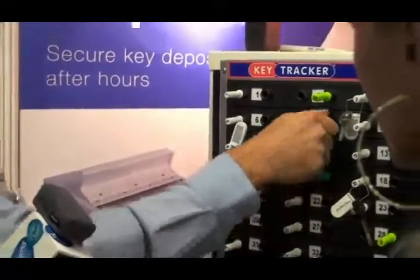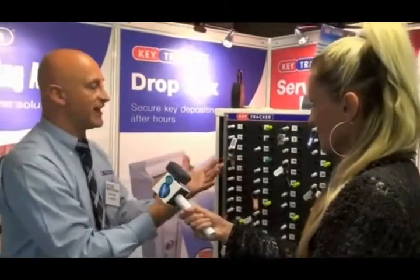They can get their peg back and get another set of keys. Obviously, if they're allowed to have 3 or 4 sets of keys, they just have 3 or 4 pegs. So now the keys are always in exactly the right place, or you know exactly who has them.